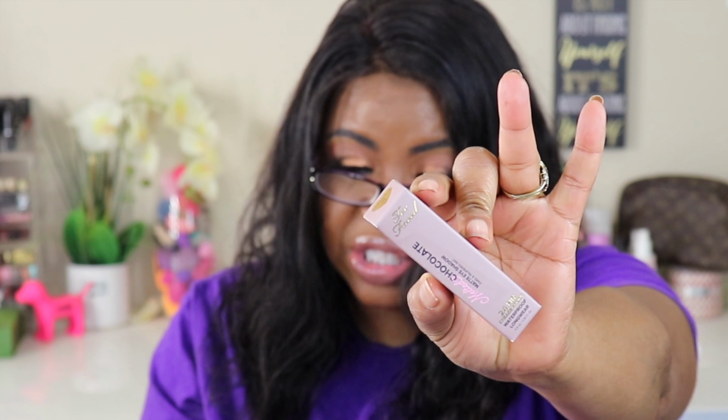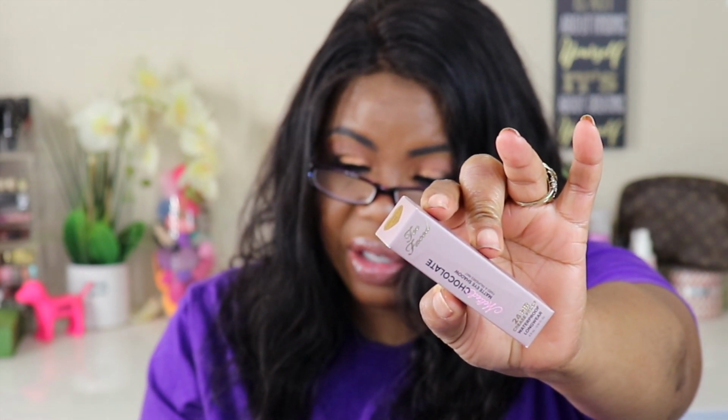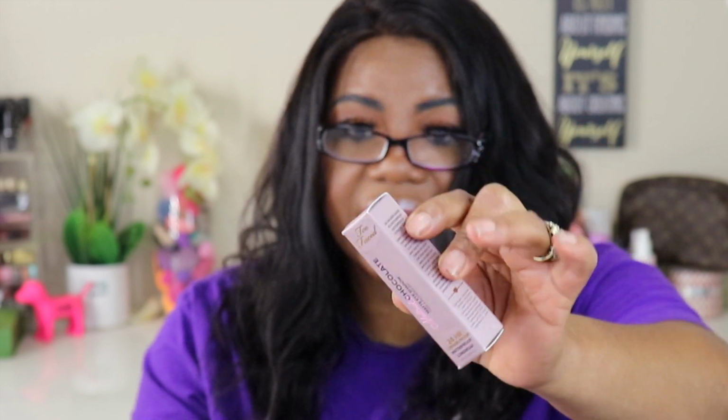The next thing I see here is Melted Chocolate by Too Faced. Back with the glasses, y'all. It is what it is. You'll get here one day if you're not already. Melted Chocolate Matte Eyeshadow by Too Faced. It says it's $21. It's an innovative whipped liquid eyeshadow formula that delivers rich, intense, chocolate-sensitive matte color and skin-sensitive cocoa.